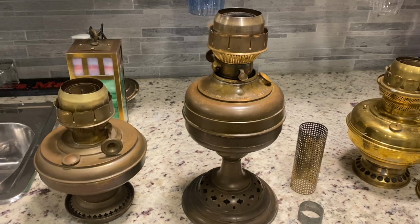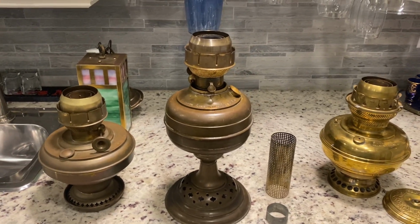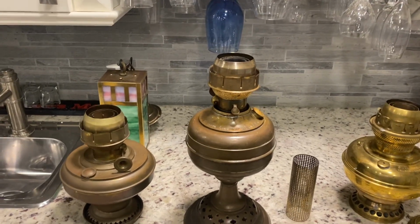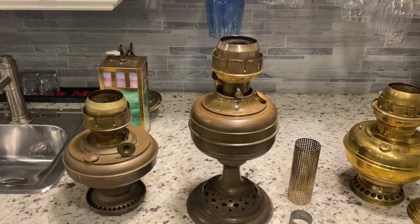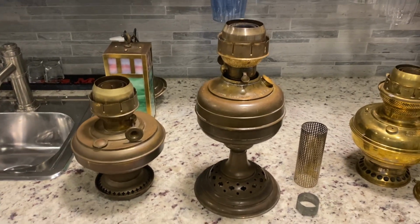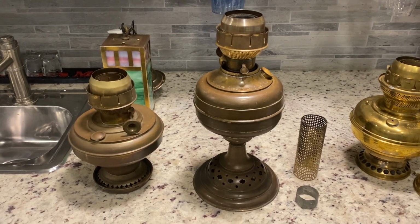So back in the 1800s and early 1900s, Aladdin lamps, for example, they never built lamps. They just marketed them. Rochester Lamp Company, another really big lamp company around the 1890s, biggest in the world, or North America at least. And their lamps weren't built by them. They're just marketed and retailed.